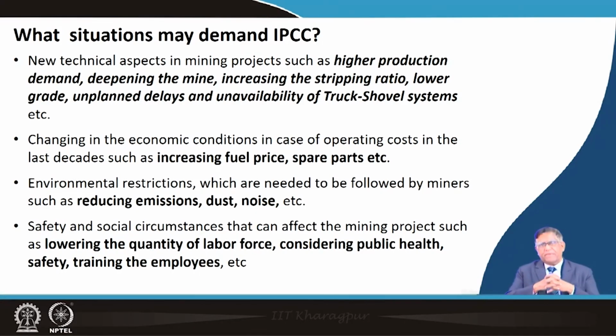Another aspect is, if you look into some statistics in the whole mining industry, the maximum number of accidents come from the transportation sector, wherever the dumpers are running, and the rolling stock is always a source of accidents in the mines. So, if you are using this conveyor belt, then you will not have many rolling stocks, that is, many trucks on the road. There will not be any traffic congestion, and there will not be any conflict of the trucks and the other small cars traveling on the same road. As a result, safety will be improved.